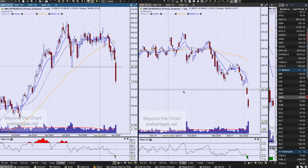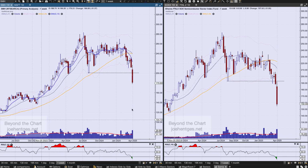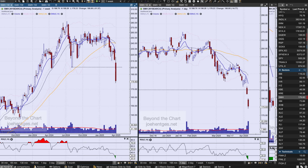I want to show you the comparison to the SOX index. That's the picture there. When I take a look at the SMH versus SOX comparison, I've talked about this before. The SOX index broke below that August low several weeks ago, and then it closed below it in the week before last, and then this last week. So this was really leading SMH to the downside. Kind of interesting comparison there. Okay, let's go back here.